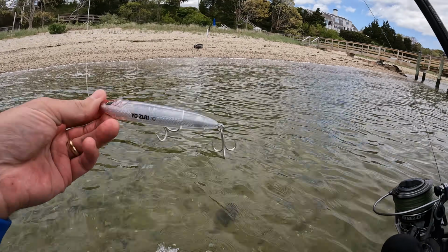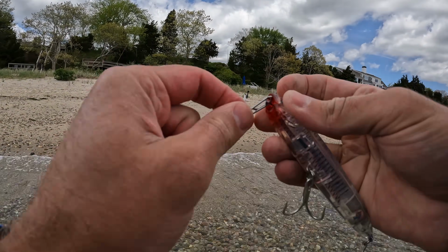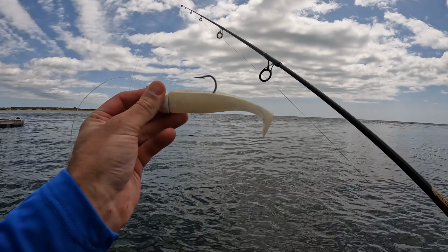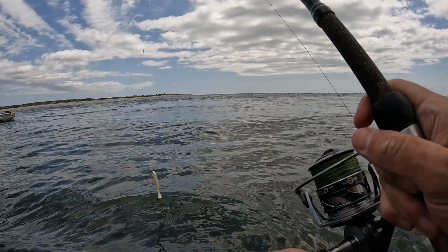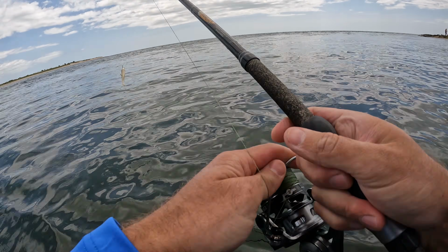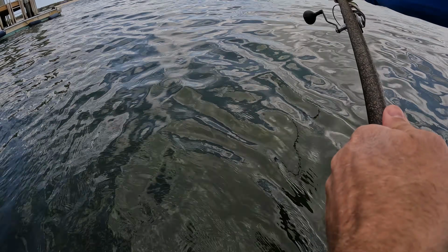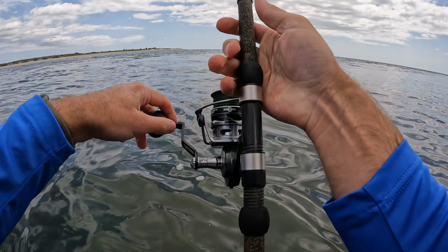Change time. Pencil popper, going back in the bag. All right, we got the NLBN on now. It's gonna keep changing it up. This will allow us to fish a little bit deeper and get it out a little bit further. It's given it so freaking heavy. Got the 1.5 ounce jig head on there. And we can really chuck that.